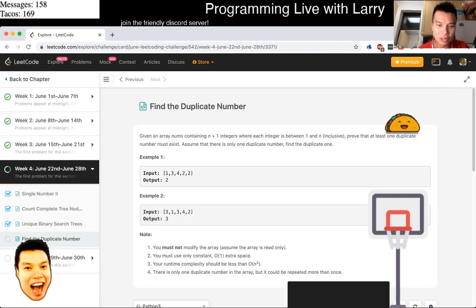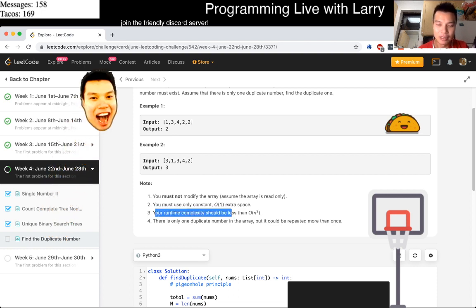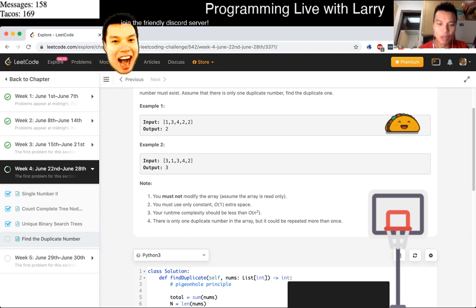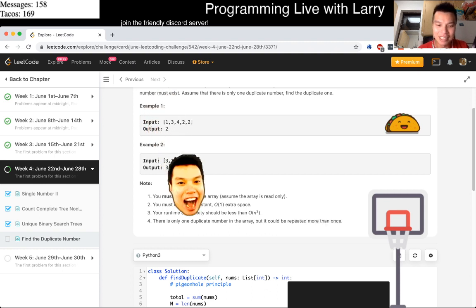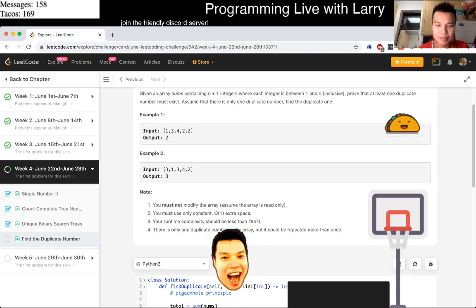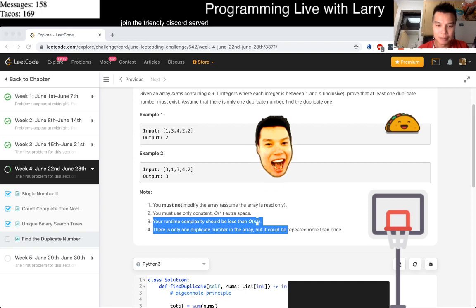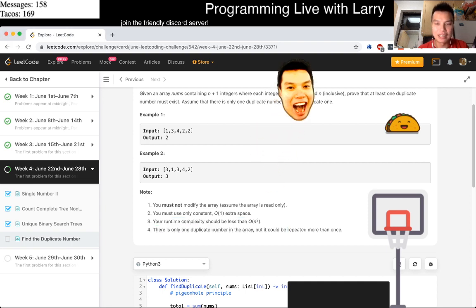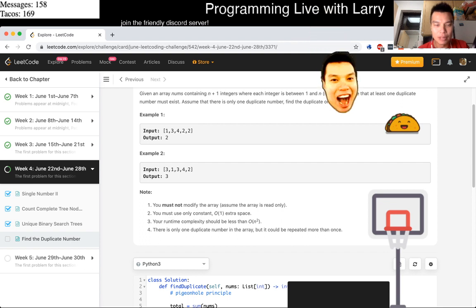So you cannot modify the array, so you can't even do sorting. The complexity should be less than O of n squared. There is only one duplicate number in the array, but it could be repeated more than once. Okay, so I guess if I had read the constraints, I could have done that. So we can do worse than O of n, but it has to be less than n squared.